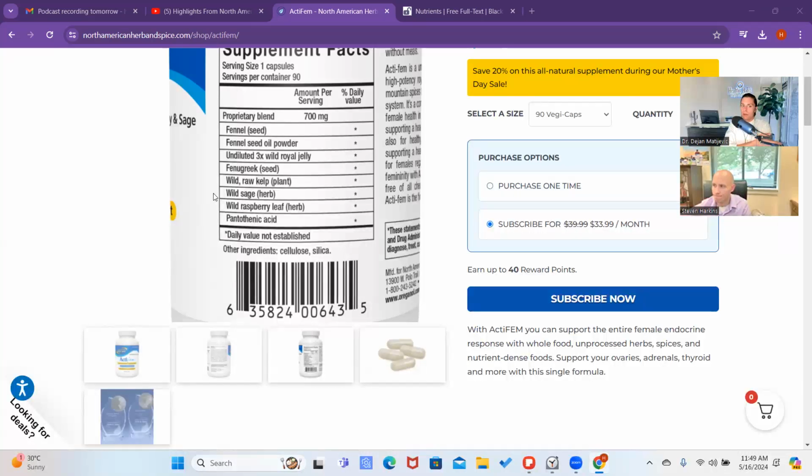Then you got the fenugreek as well, which can help with diabetes, blood sugar support, so many different benefits to this. How about pairing this with the Purely-Zinc? Would that maybe be a good idea?